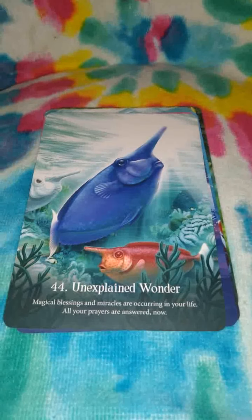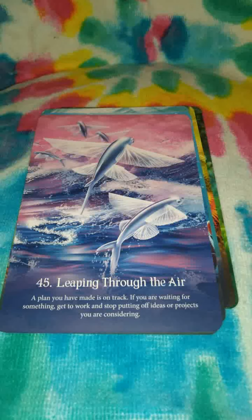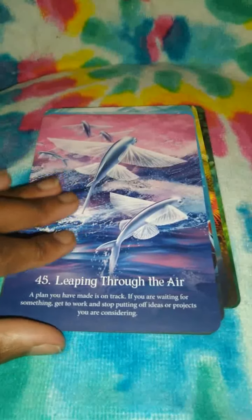Alrighty. So, leaping through the air. A plan you have made is on track. If you are waiting for something, get to work and stop putting off ideas or projects you are considering. So, leaping through the air.